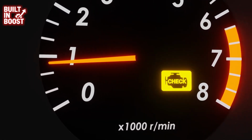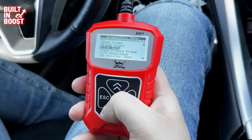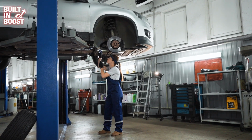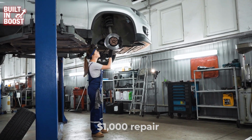Plenty of drivers just live with it. They assume if the car feels normal, there's no real issue. But the longer you drive with that light on, the harder it gets to know what triggered it in the first place. One problem masks another, and when you finally plug in a scanner, you're looking at a mess of codes and guesswork. Mechanics see it all the time. A simple $20 fix turns into a $1,000 repair because someone waited too long.